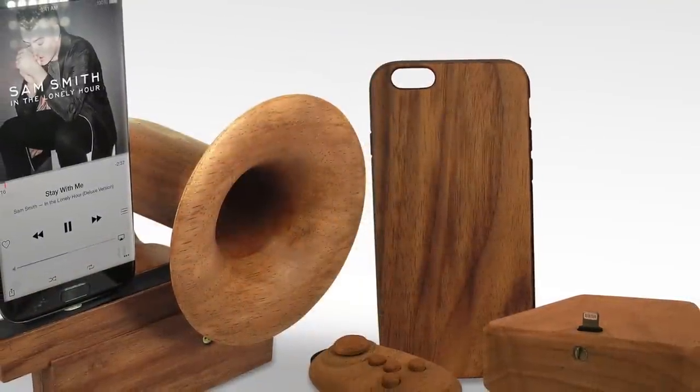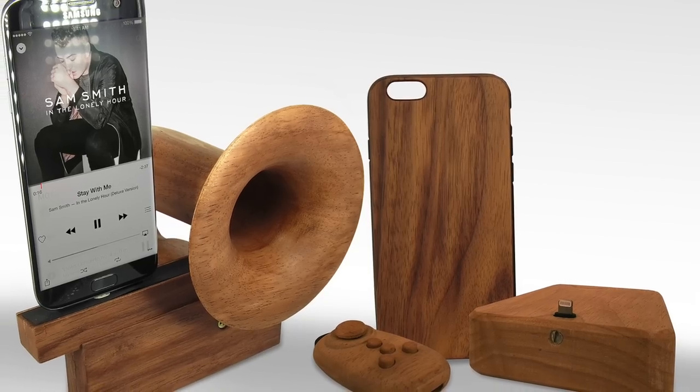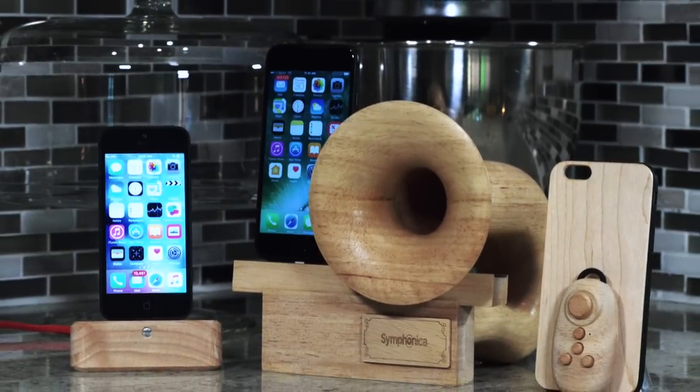Symphonica supports current iPhone models as well as the Samsung Galaxy S line of Android phones, making it the perfect one-of-a-kind gift for any occasion that is sure to always be remembered and appreciated.